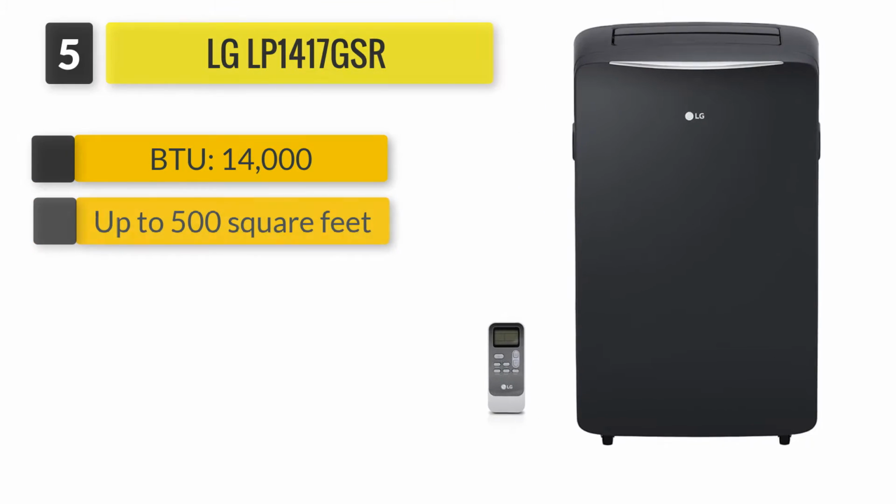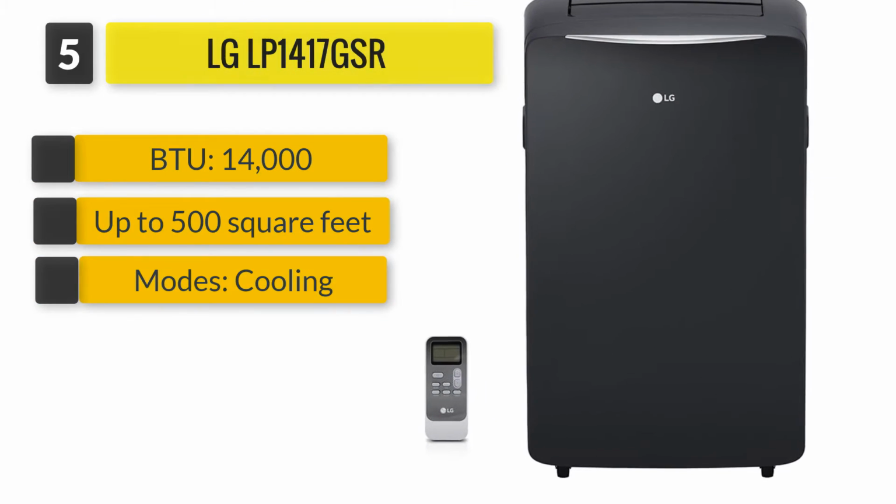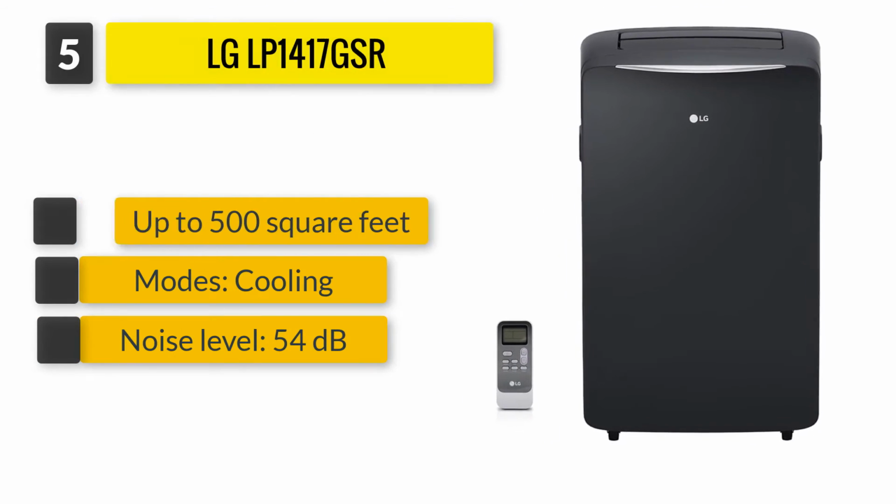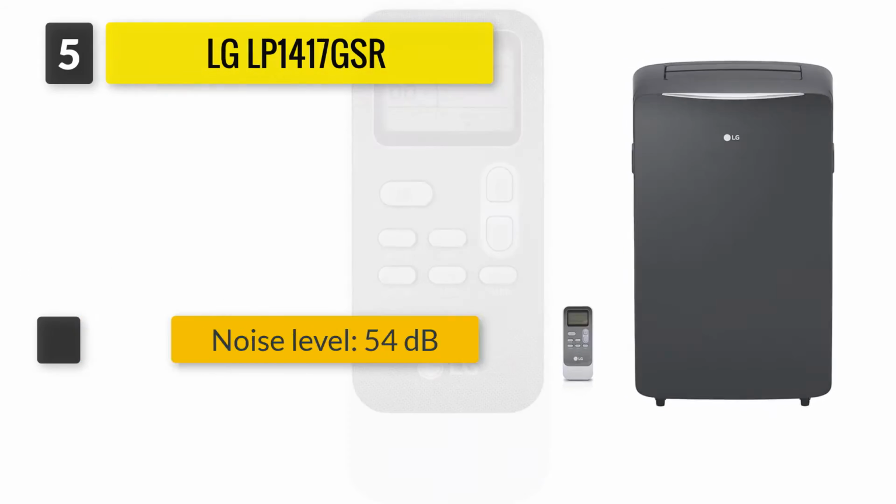Number 5. LG LP1417GSR. LG's unit is an unobtrusive workhorse designed to make your life easier if a little noisier.